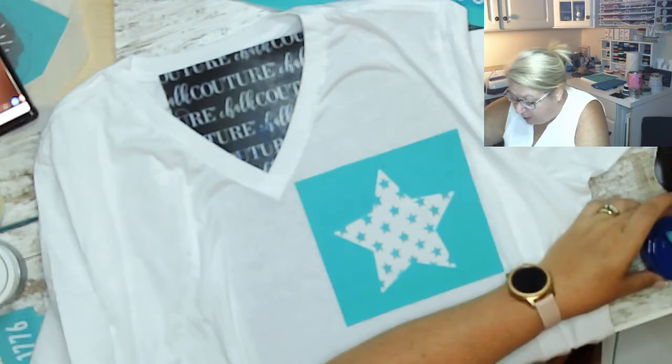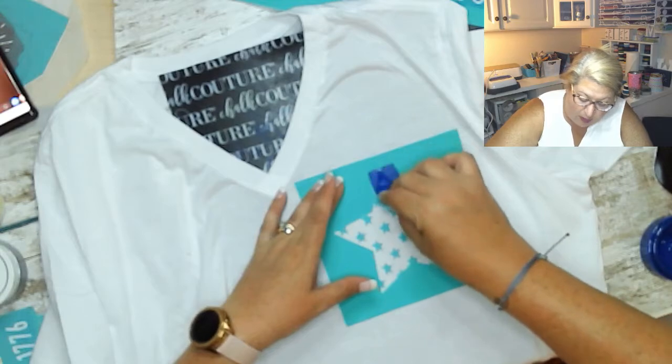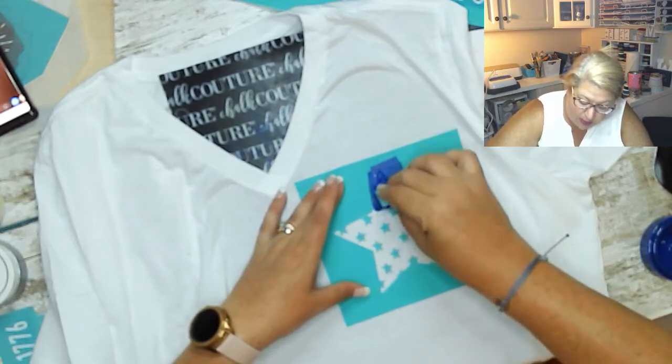And because we're going to layer this, we're going to use the heat gun and we're going to dry it, and then we'll put the other one on top. We won't heat press it until at the very end.